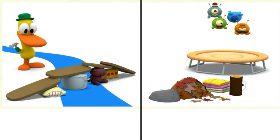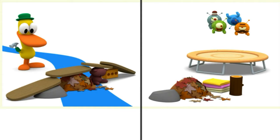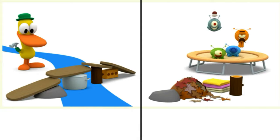Help Pato cross the bridge by putting hard things under it. Hard rock. Soft pillow. Hard rock. Soft leaf. Hard metal. Hard wooden log. Pato can cross the bridge. The hard things made the bridge strong.